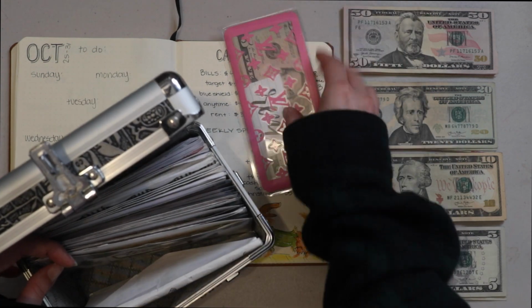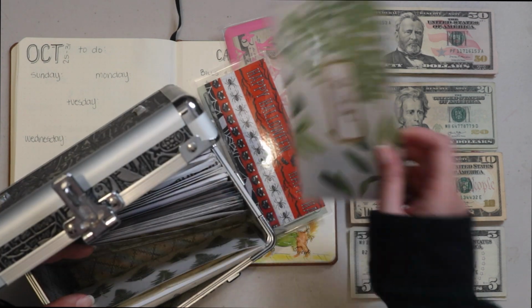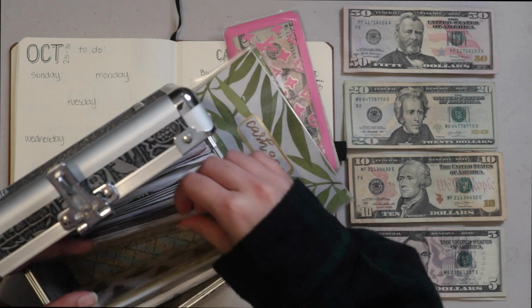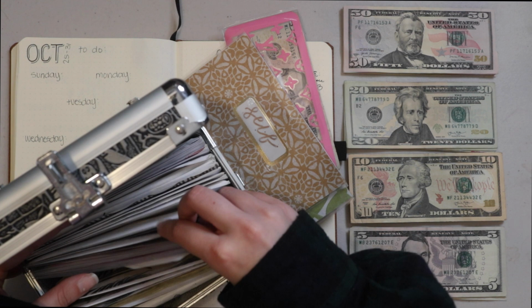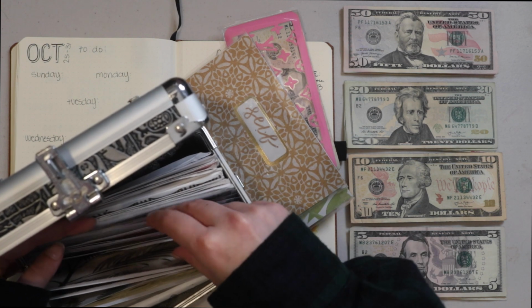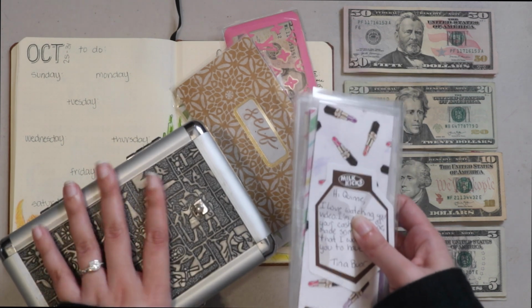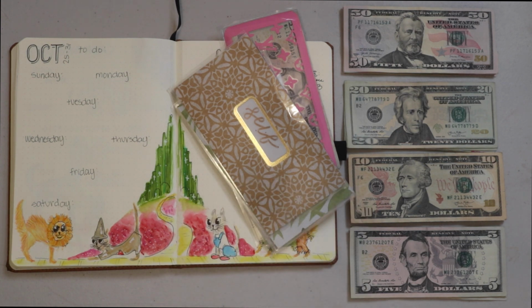So here's my one for rent. Debit card, Christmas, gas, toiletries, therapy, Cash App, self-gifts, car, Naviance, and no Brian's bills this week. Okay, so we're gonna pull out some of the envelopes that I got before from Tina, and we're gonna turn these into some envelopes that I need.